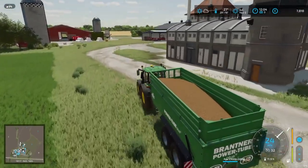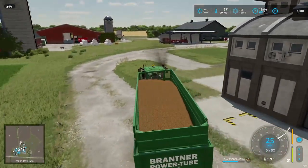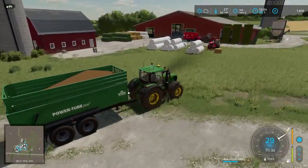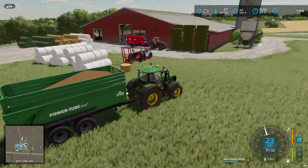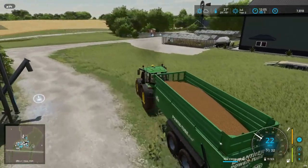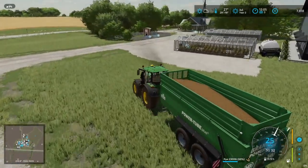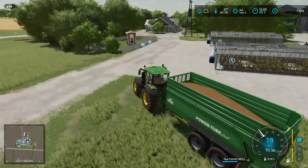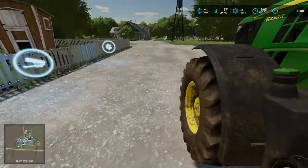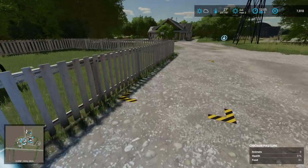Yeah, I'm going to sell them. I'm definitely not going to keep them, because we still have almost two full trailer loads of straw over there, and we're not using that much out of it. So yeah, it's not worth it to keep all of it.